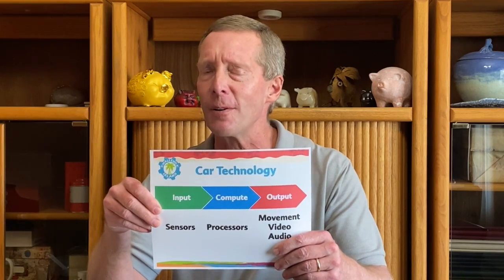For example, in the case of an autonomous car, all that information helps the car to know where to move so it can do that safely. Or in the case of interactivity, it might be a video that you can see from the back seat or some audio, some music you can listen to. So next time you're thinking about technology, whether it's a car or any place else, think about it in terms of these three things: inputs, computing, and outputs. That might help you figure out what all's going on there, or what you might be able to invent someday to make the technology even better.